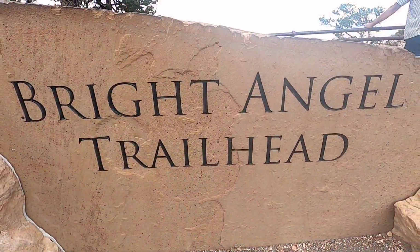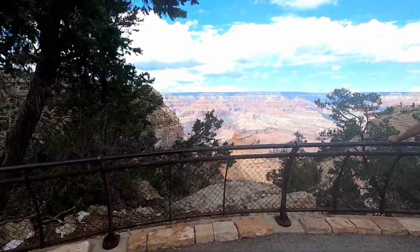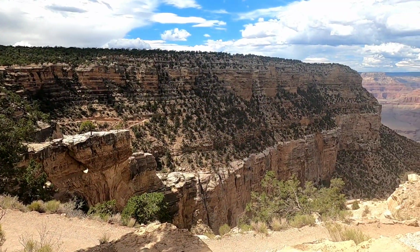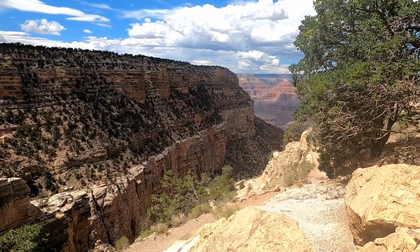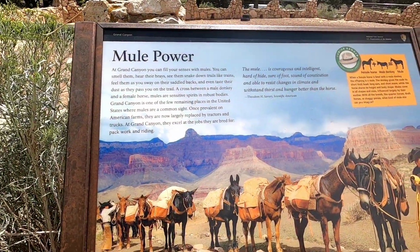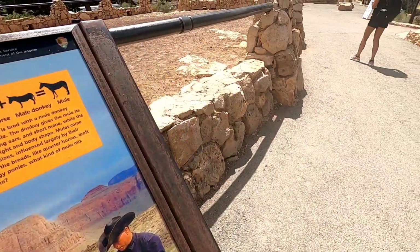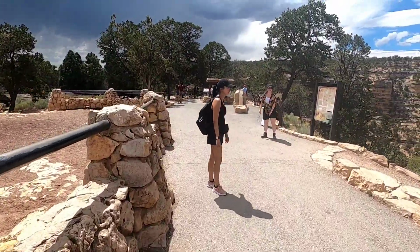So we're at the Bright Angel Trailhead here at the Grand Canyon. We're just about to head down the trail down this way. We're gonna go about a mile and a half. There's, I think, a restroom and water sources along the way, but it's a moderate hike. Going down and then coming back up will probably be the hard part.